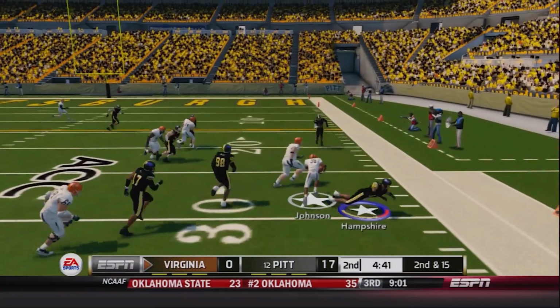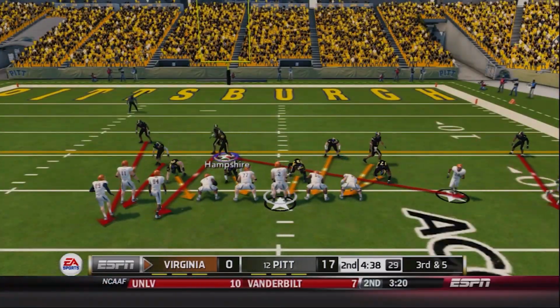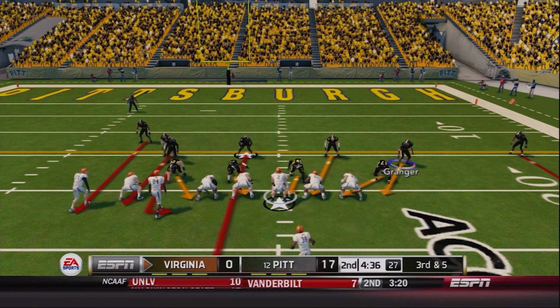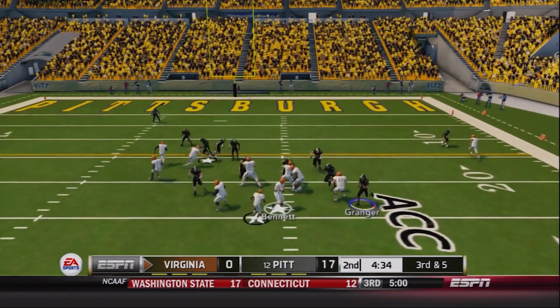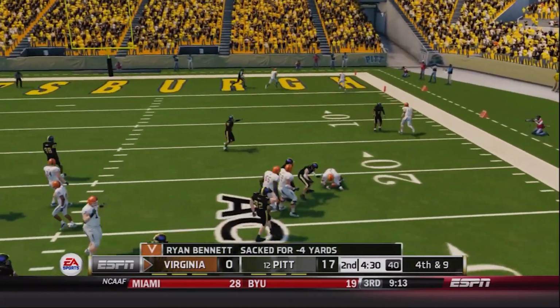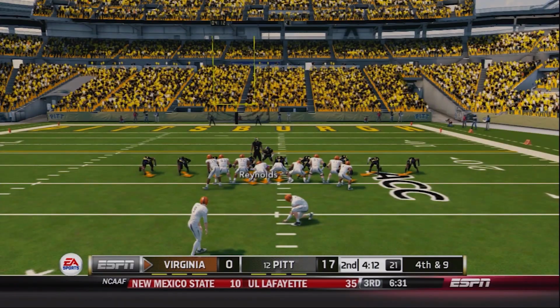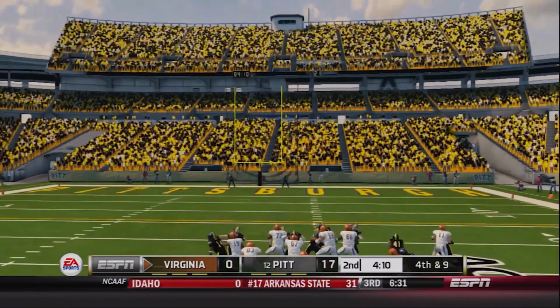It's going to be Trey Johnson out near the sidelines. Quell Hampshire tries to level him. Not able to bring him down. He steps out of bounds safely after a good 10-yard pickup. 3rd and a manageable 5 for Virginia as they're in the red zone for the first time today. Bennett scrambles away, but nowhere to go. Swallowed up again. Jalen Hills, his 2nd sack of the day, and the Cavaliers forced to settle for 3.